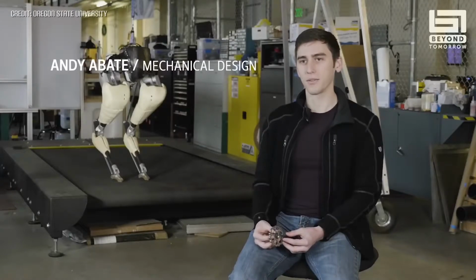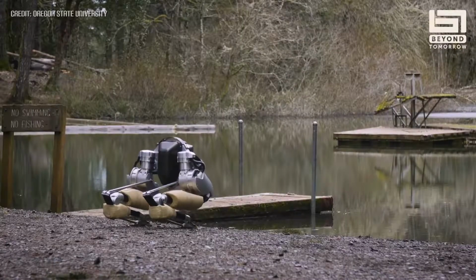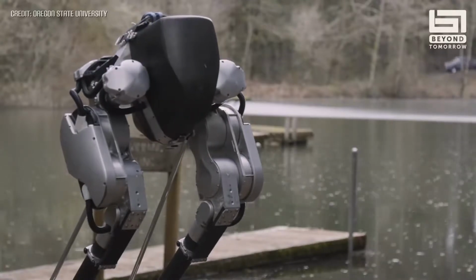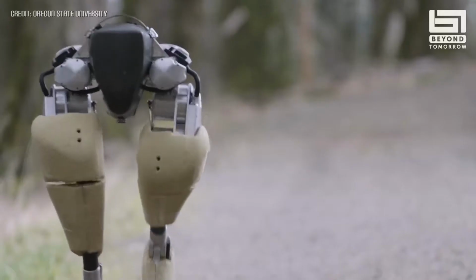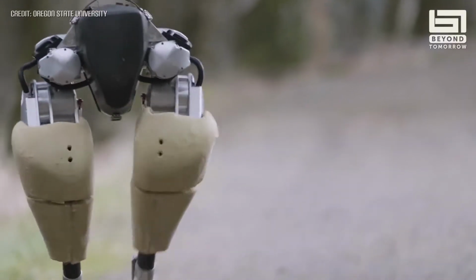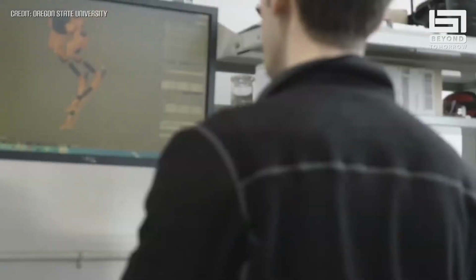We did a lot of our own custom designs for Cassie because we didn't have access to off-the-shelf components that performed as well as we could perform ourselves. We're doing something that no one really knows how to do yet, and by doing it, we're learning what's correct. We're learning what the right answers are.